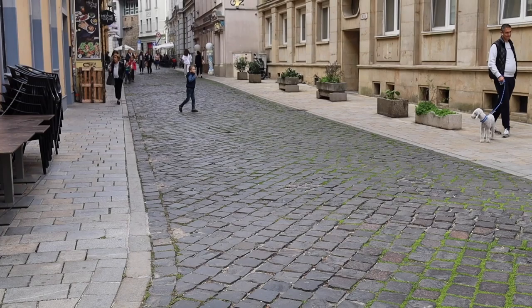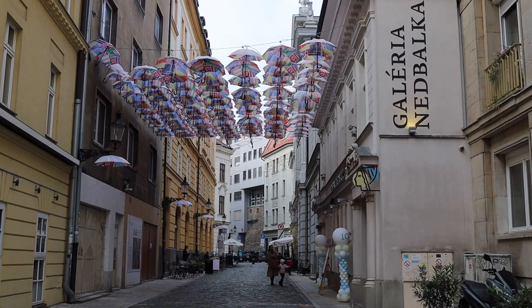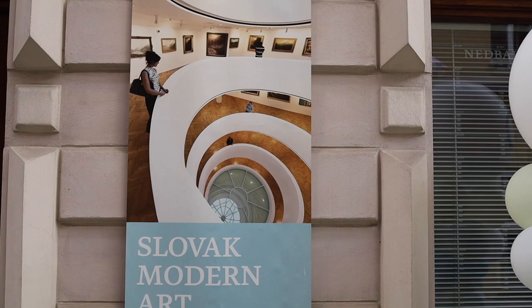I read that Nedbalka gallery is one of the most interesting ones in the city, as it displays the works of the most prominent Slovak artists from the late 19th century up to the present. So we went there, and it turned out to be true. The name derives from one of the oldest streets it's located on, Nedbalova 17 to be precise.